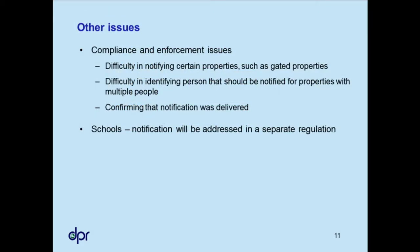There are some other issues associated with notification, particularly the compliance and enforcement issues. There can be difficulty in notifying certain properties, such as those that are gated. There can be difficulty in determining who is the appropriate person to notify, particularly with properties such as apartment complexes where you have multiple people. And then confirming that notification was required can also be difficult. In some cases, a grower may provide the notification, but the residents didn't receive it. And so when the county ag commissioner investigates, it's difficult to determine who is at fault here.